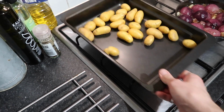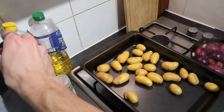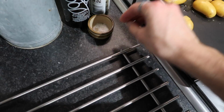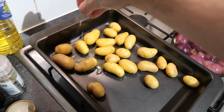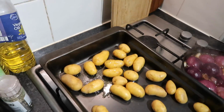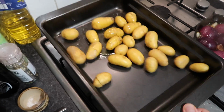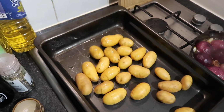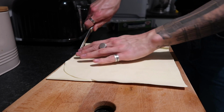So once your potatoes are on the hob, use an oven-proof dish, something that you can definitely retain heat from. Add a little drizzle of olive oil, a good pinch of rock salt. Pop that in there, and then you can use some thyme as well, and basically you just want to get these going, not for long at all, just so they can go nice and crispy, and then you want to bang them in the oven.